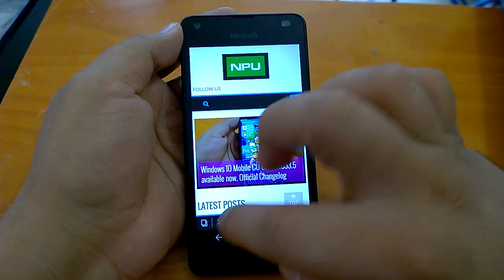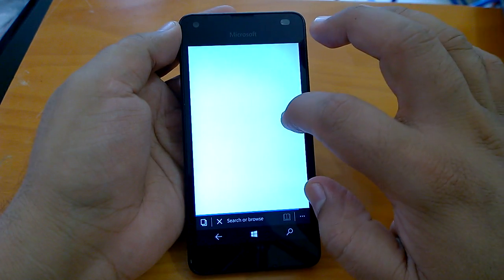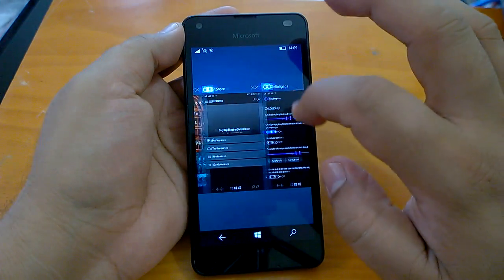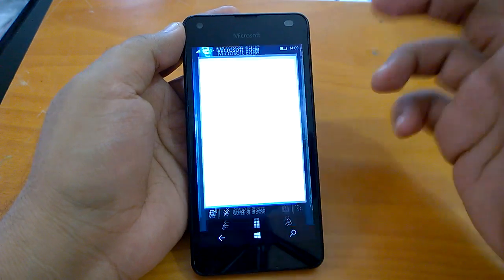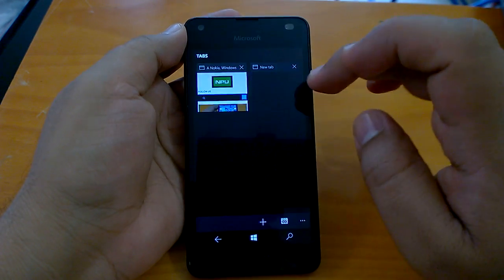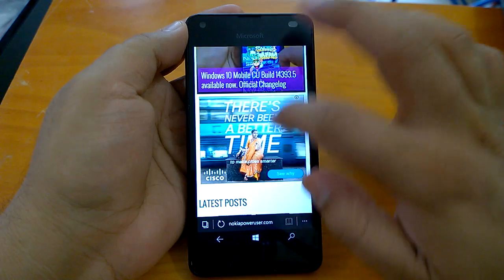And this all works so well when you have so many things open in the background. As you can see, we have two games open in the background, and still browsing works quite appreciably well. So Microsoft has really sorted out the RAM management, etc. The issues are gone, and this build looks ready for prime time.